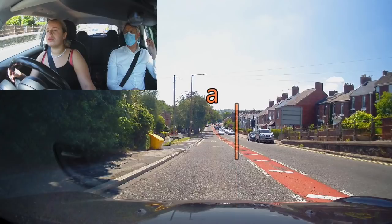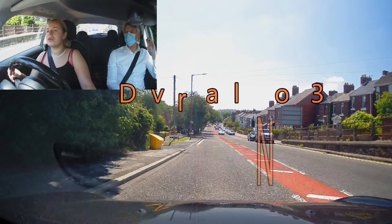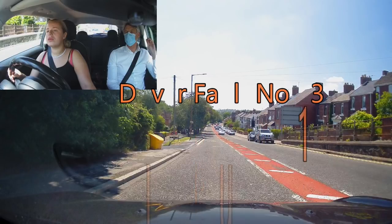Minor error number 13 for Leah. This is a 30 mile per hour road and she gets up to 35 miles per hour and then realises and gets back down to 30. Leah, when you're going downhill and you get to that 30, get your foot on the brake. Lots of learners just let it speed. As soon as you get to 30, get that brake on and control the speed of the car all the way down the hill, because this car soon picks up speed when you're going downhill.